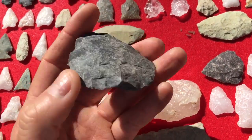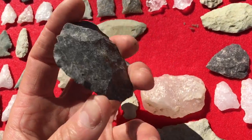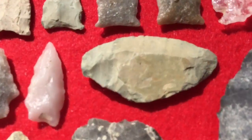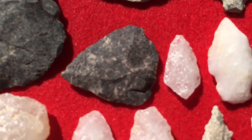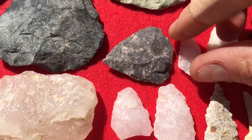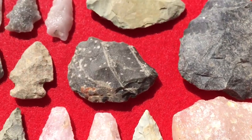Like a scraper or a preform, or could have been a preform into a scraper into a point. Who knows what it was planned to be. These just the same, knife blades or preforms. I do believe that could be a preform. I mean, I could see them notching that out. It's super thin. And the same with this one.